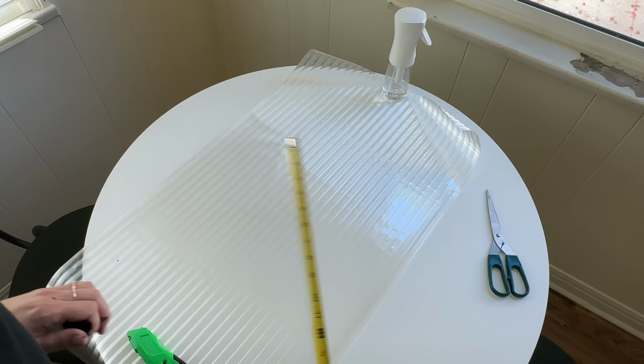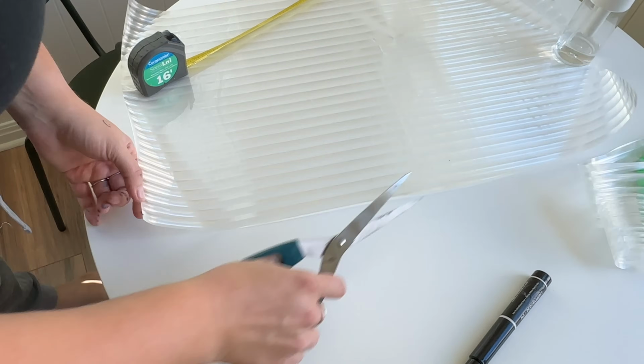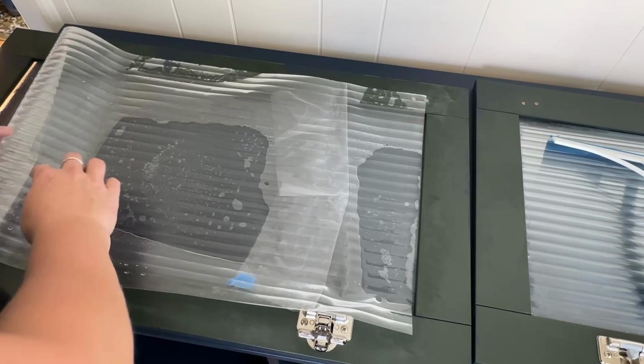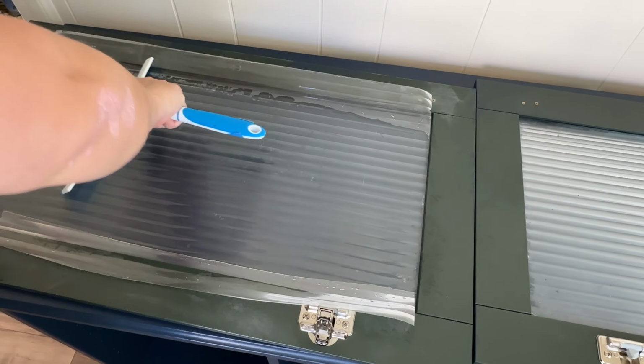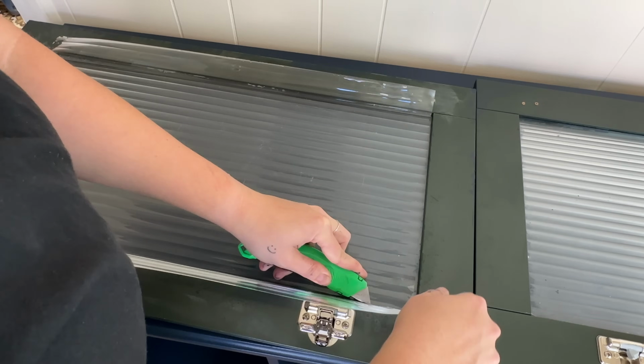So the second round, I actually did measure and didn't cut the exact size because I didn't want to potentially get it wrong. So I gave myself an inch or two on every edge. And then once I put it on, I just used this X-Acto knife to cut off the excess. I think the second method was honestly better, but I'm really happy with the way that this turned out. And I think it looks really good and real.